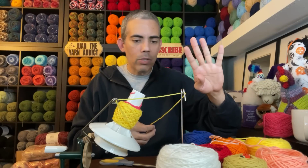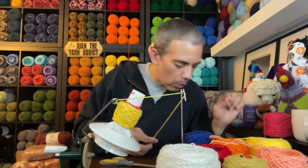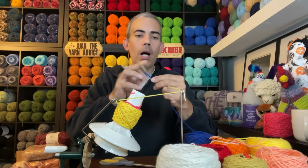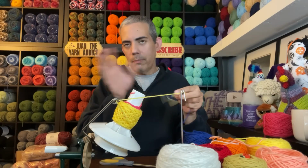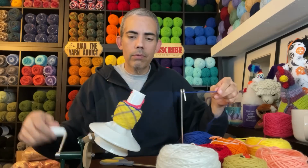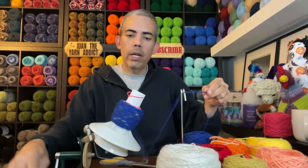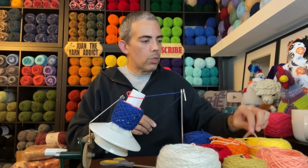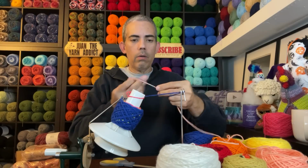Actually, I want to do a dark color before going on to the peach. So let's go ahead and pull this blue out. And then we'll hop over to the peach. I'm trying to do light, dark, sometimes, not all the time. Let's do a layer of blue. And then bring on the peach. There we go.